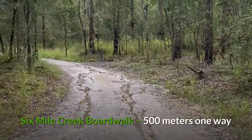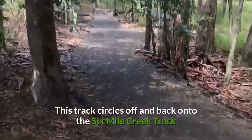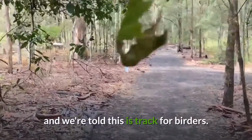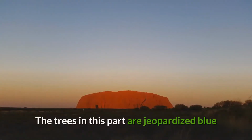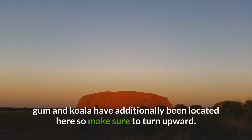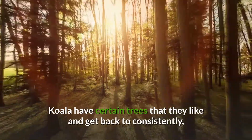6 Mile Creek Boardwalk, 500 meters one way. This track circles off and back onto the 6 Mile Creek track. And we're told this is a track for birders. The trees in this part are threatened blue gum, and koala have also been located here, so make sure to turn upward. Koala have certain trees that they like and get back to consistently.